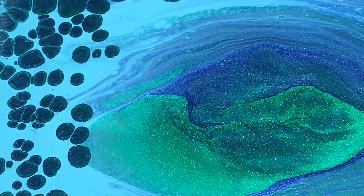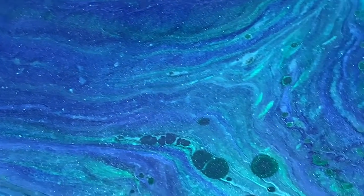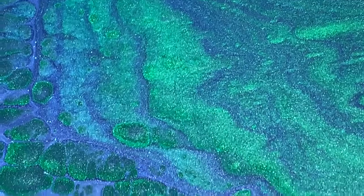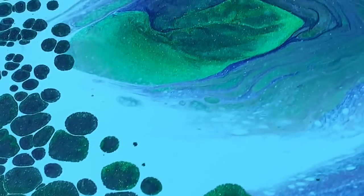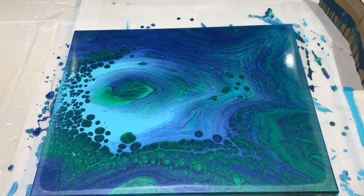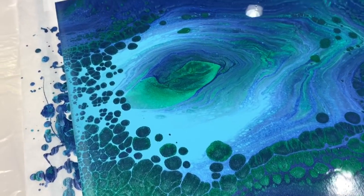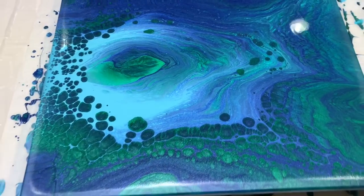Like a little sea monster. This has a very underwater feel to it. Yeah, I am digging this one. And then the background color looks exactly as I hoped. It's bright, but not stark, like white would be. And doesn't look nearly as Tiffany blue next to those colors.